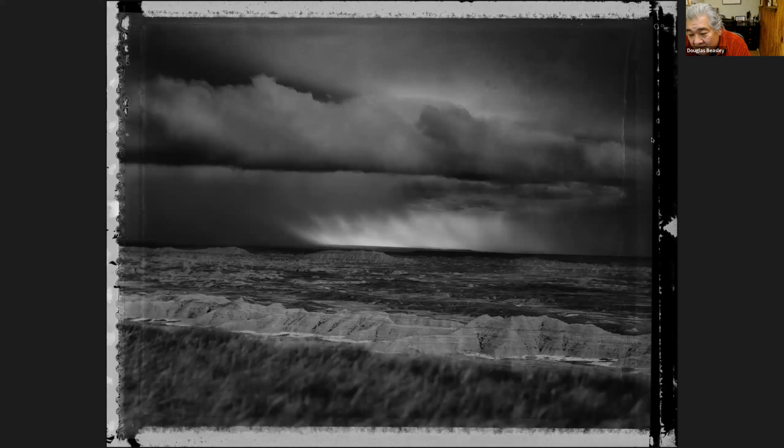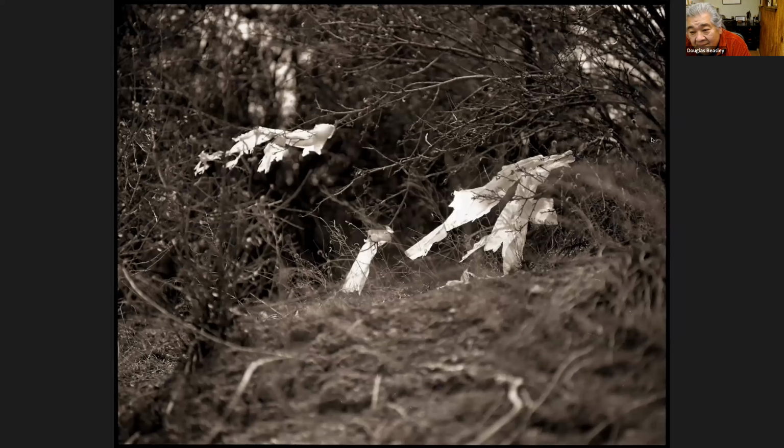This is a storm approaching the Badlands. I work a lot in the Badlands of South Dakota. And this guy, I got very interested in how trash, plastic bags get caught in the trees and they get caught in a barbed wire, and how sometimes those things that are trash, and I understand they're not good, but they're also sometimes very beautiful, you know, and maybe late in the afternoon when they're backlit, they can be just gorgeous. I call them American prayer flags, all our plastic bags caught up in things.